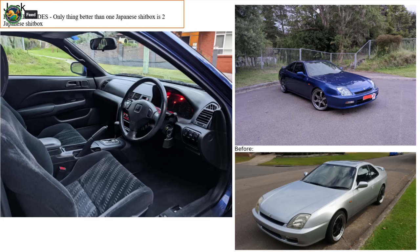I believe this is the fifth gen Prelude. There's almost no manuals. They're almost all autos, I believe. But I wouldn't even mind an auto, because this would be a very nice, cool, sporty, economical daily. Pizza delivery car. Yeah.